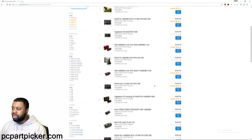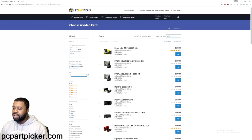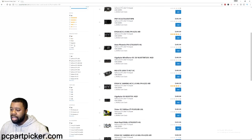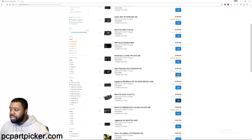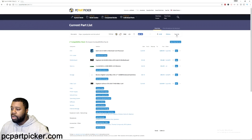I think there's one for $138, right? Check out price from lowest to highest. 1050 Ti. And that's a beautiful thing about PCPartPicker. You can always just click the sides and filter out what you need. So that Gigabyte one, 8 gigabyte, motherboard, we'll stay with a Gigabyte GPU.